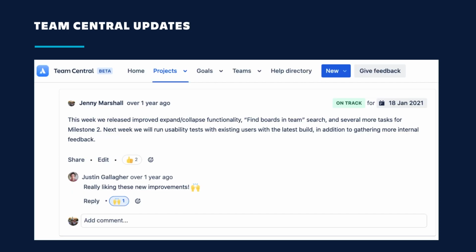A crucial component of our internal communication strategy at this level is Atlas, Atlassian's new status reporting tool. So with Atlas, we're able to go in and provide short weekly updates to keep all stakeholders who aren't quite as close to the day-to-day informed of our weekly progress. If the project's on track or at risk, and when we expect it to ship.